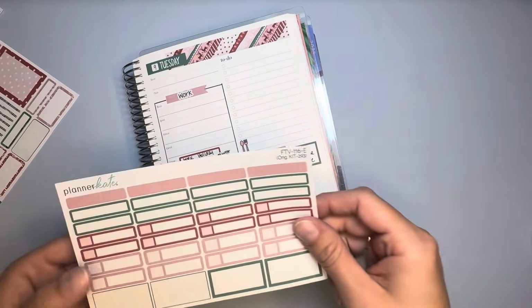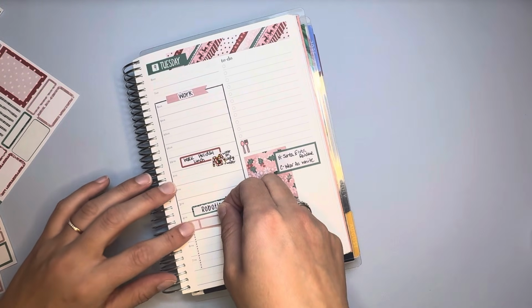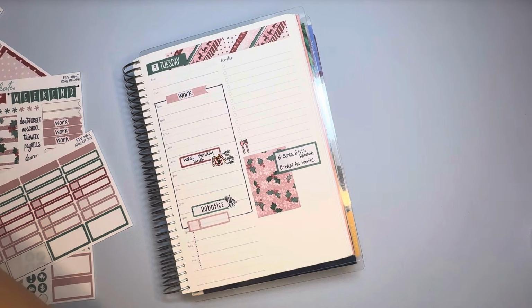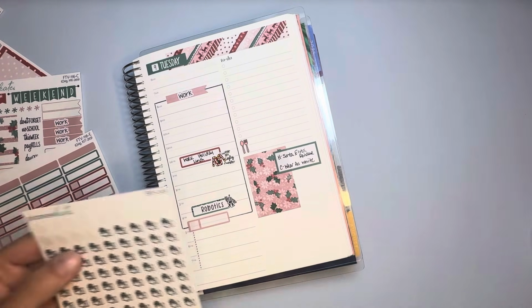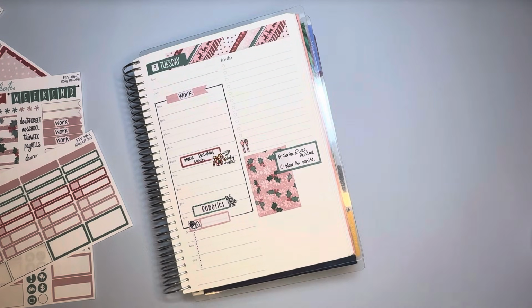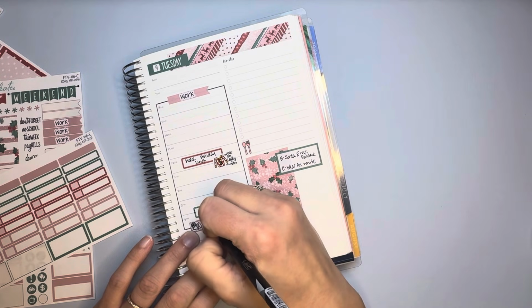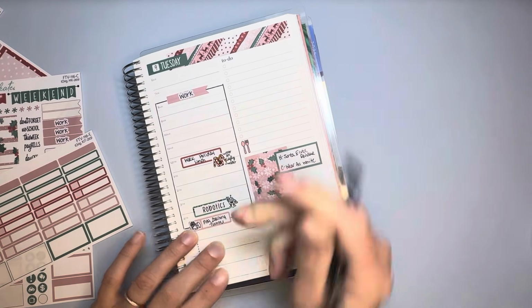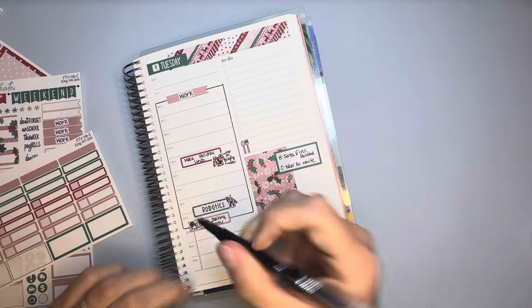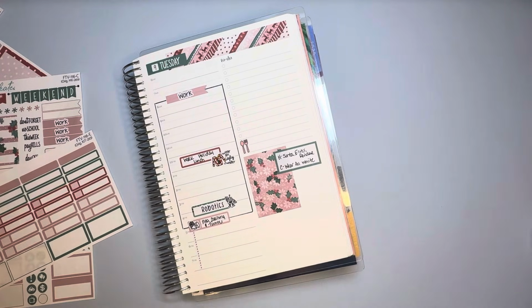Those are not my favorite, but that's okay. I'm gonna use one anyway. And I'll just put one of the icons in there, one of these little cheer ones. There we go. And so we have coaching and tumble. Okay, so that's on Tuesday night.